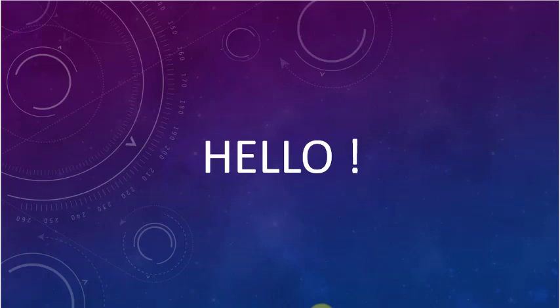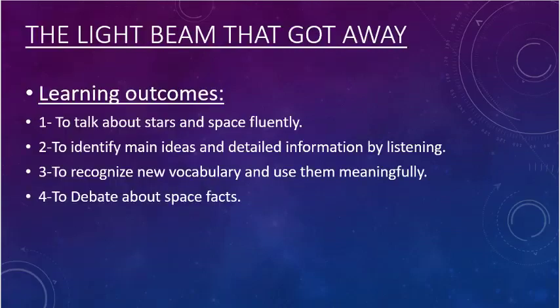Our lesson today will be The Light Beam That Got Away, Part 1 and 2. In this lesson, we are going to learn to talk about stars and space fluently, to identify main ideas and detailed information by listening to a text, and to learn some new vocabulary and how to use them to debate and discuss space facts and so on. Are you ready? Okay, let's start.